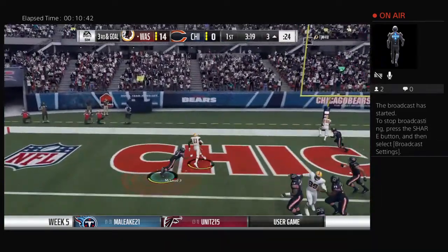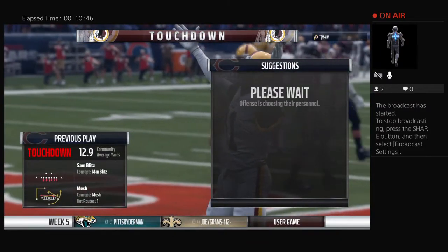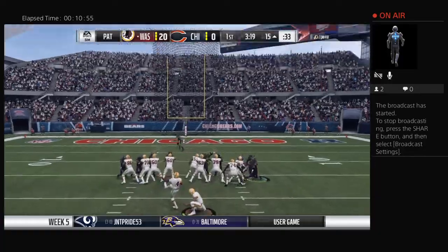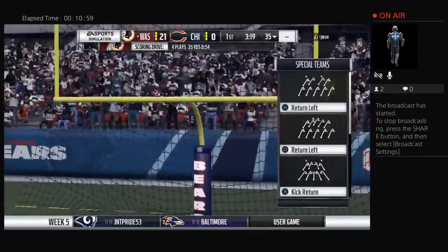3rd and goal, Mariota. And this is taken in for a Redskins touchdown. Devontae Parker with his 2nd touchdown of the game, 4th of the year. And the Redskins find a way to stretch their lead. And it is now 21-0.